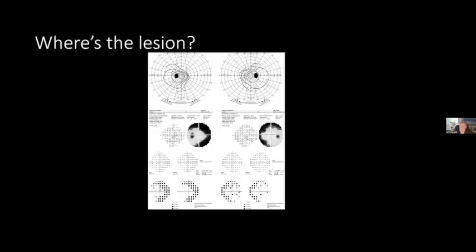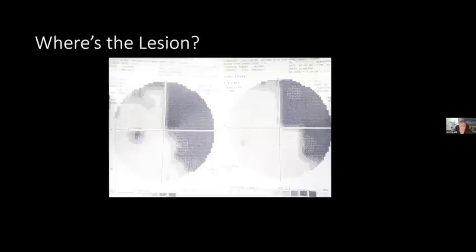Ancient visual field testing. You mentioned this earlier, Carrie, the Goldmann visual field testing. Visual field testing with Goldmann perimetry was very good if you had a good tech, but very poor if you didn't have a good tech. So this is an example of a binasal visual field defect, which again is a chiasmal issue affecting both the right and left nasal hemifields. It's rather asymmetric, and this is typical of a cavernous sinus syndrome.